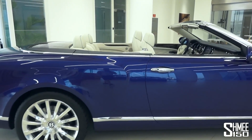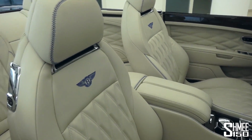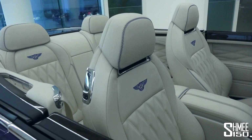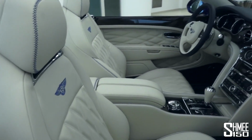As we come and have a better look at the interior though, it is made using the finest bull hides, 14 hides for the car, and the colour on this is called linen. Confusingly, it's a slightly beigey, off-beige shade, but goes really nicely against the blue on the exterior.